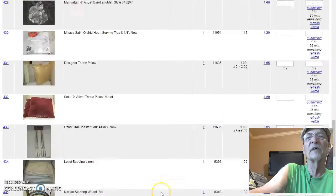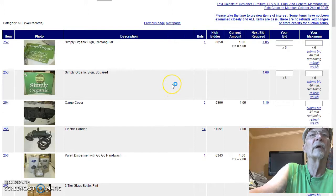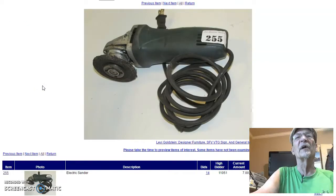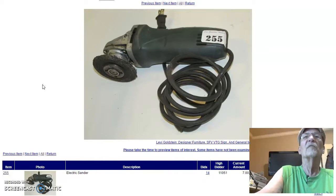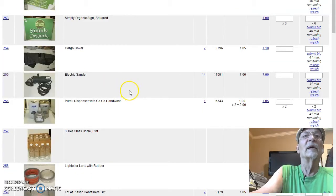Let's jump back and see how far in they are. There's a lot of stuff here. Quite a random mix of things. There's a water pump for a Ford and cargo covers for things. They're calling it an electric sander. They've got a bunch of young kids over here that are identifying this stuff, and they don't know what it is, so they're calling this an electric sander. This is actually called a 4-inch angle grinder. But anyway, that's kind of funny.